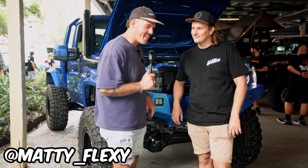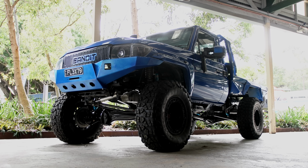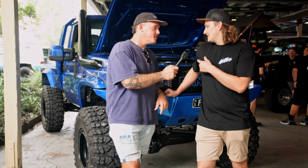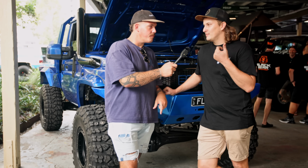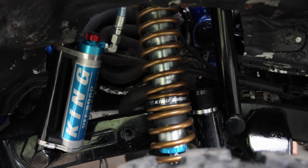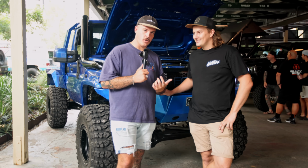Well, this is Mattys Flexy on Instagram and TikTok and all of the things. And this is probably the most similar car to mine here at the show, albeit a ute. Tell us about what you've made, mate. So I got the 79 Cruiser and took out the VD, put a barra in it, slapped on the big turbo, made 900 horsepower, put in coilovers front and rear, and then just sent it. Outstanding. It's a little bit more advanced than that because obviously built barra, 900 horsepower, ethanol.